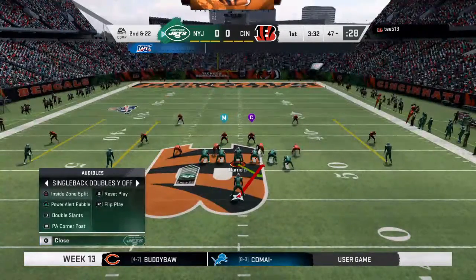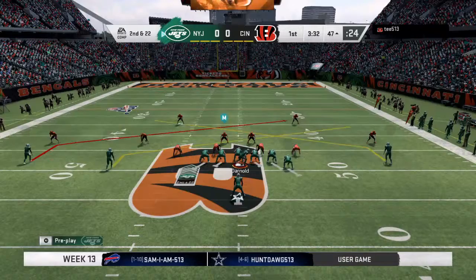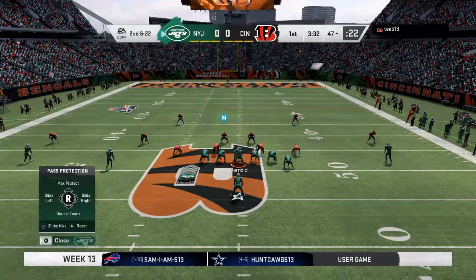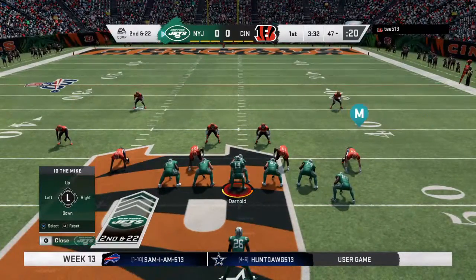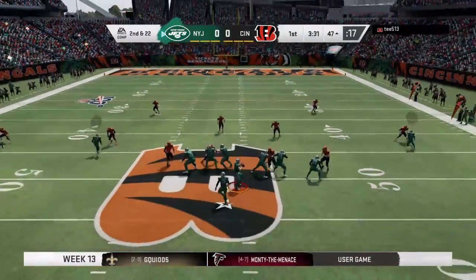Watch out. Blue draw horses. Lady. Check. Crunch. Hey, lady. Switch. Darnold.